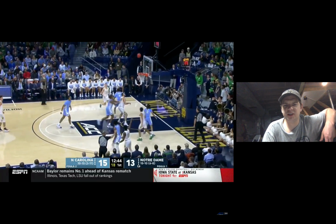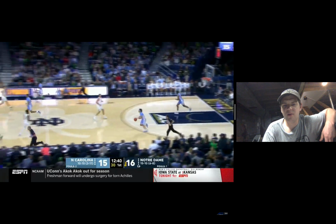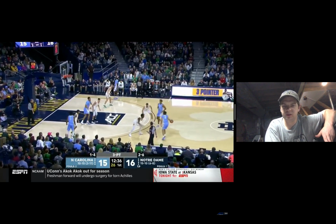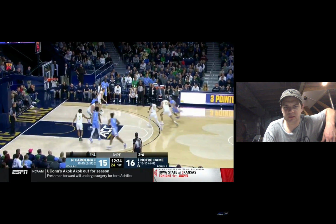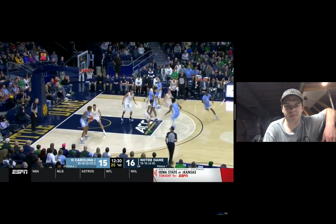Did a good job just sticking with that screen. He didn't give up after he got hit by the screen. He got bumped off a little bit, but he did a good job staying attached and ultimately picking up his man again. And that's a good pass right there.